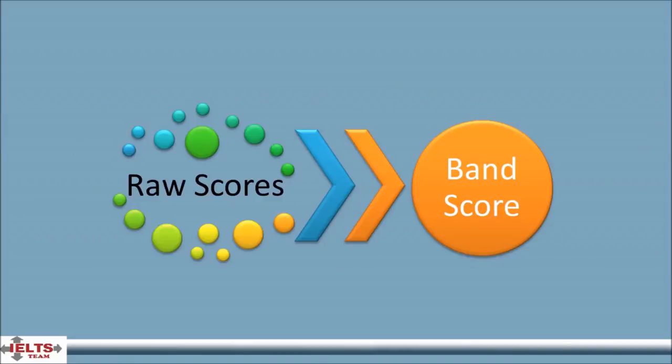IELTS listening and reading papers contain 40 items, and each correct item is awarded 1 mark. The maximum raw score a candidate can achieve on a paper is 40. Band scores ranging from Band 1 to Band 9 are awarded to candidates on the basis of their raw scores.